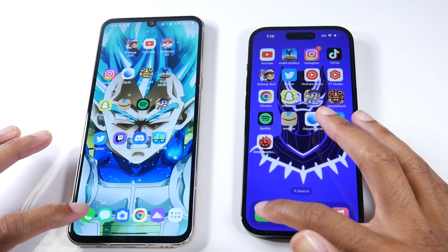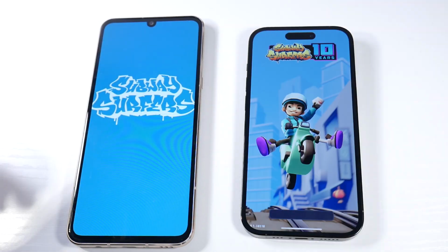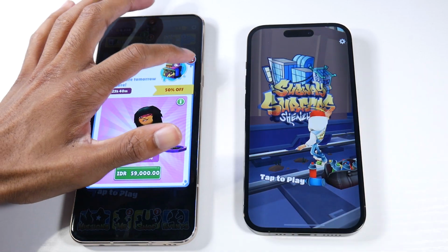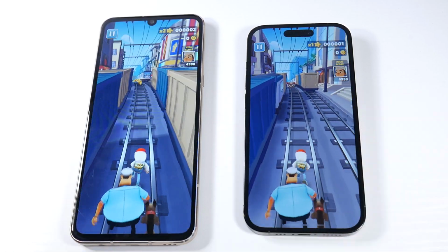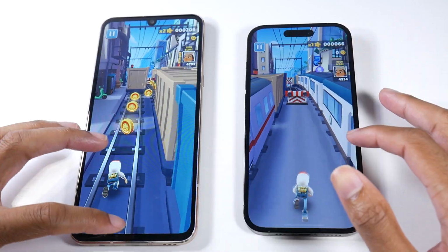So we'll go ahead and launch the phone real quick. We'll launch Subway Surf, and you can just see how the V60 is able to keep up with the iPhone. It's not going to be super far behind. You can see it actually beats the iPhone there in Subway Surf. Both these phones are extremely fast, extremely smooth phones here, as you guys can see.